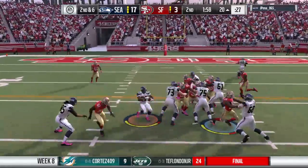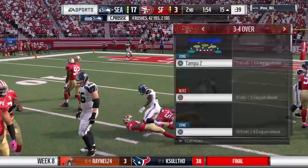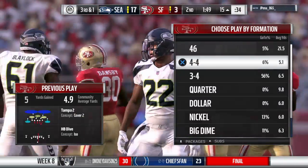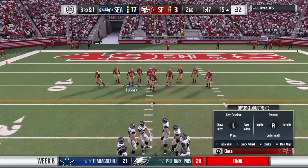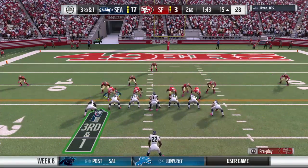This is Persize on the carry. And he's going to fight his way forward here for a modest gain. 5 yards on the pickup, and that'll bring up a 3rd and 1. Frustrating for a defense, energizing for an offense. Finding a way to create that type of yardage in your running game, that'll make the guys carrying the ball very, very happy.